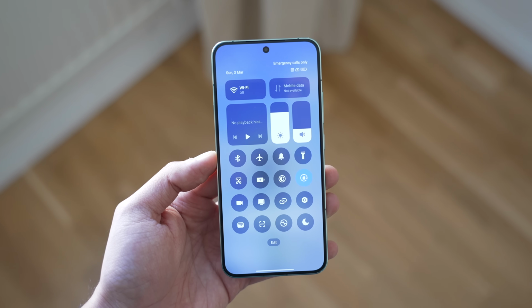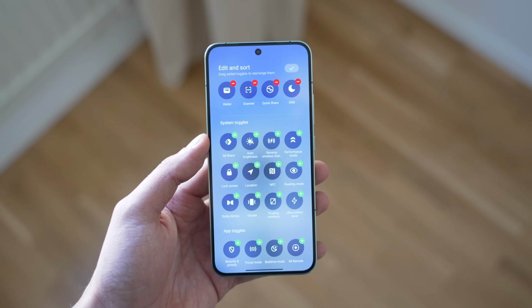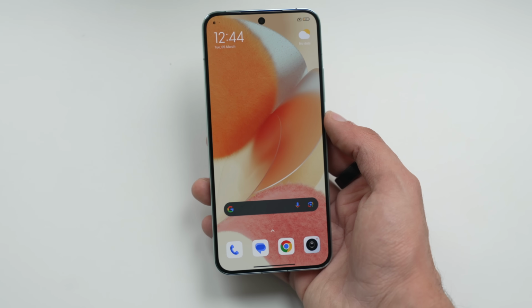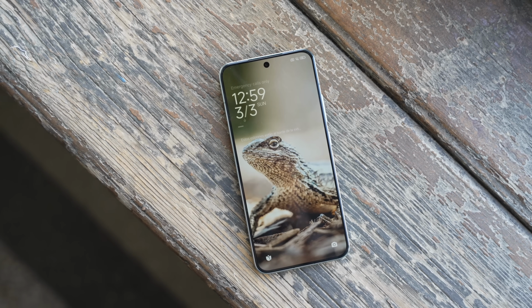Now, it's also very comfortable to hold in one hand, perhaps the most comfortable phone that I've used in a while, because it only has a 6.3-inch OLED screen with 3000 nits of peak brightness. This screen size is easily the best, most optimal for the one-handed experience.